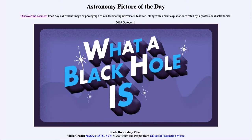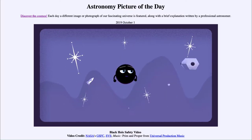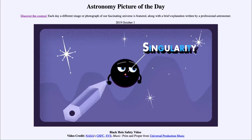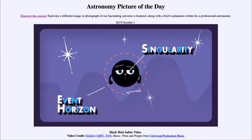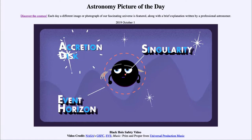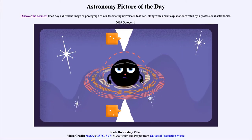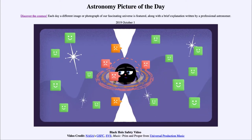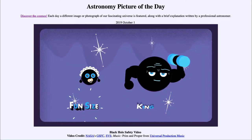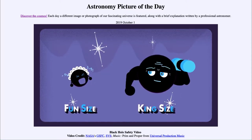Now, the video will describe what a black hole is, and a black hole is a relatively simple object in many ways in that it has all of its mass concentrated to a singularity. There's the event horizon, beyond which, if you get closer than that, light cannot escape. So there are areas that you don't want to go to near a black hole, but unless you're very close to the black hole, it really makes no difference.